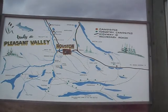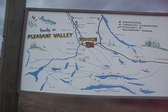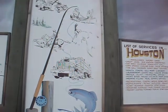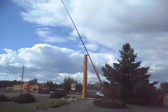We're in the city of Houston, not Texas now, but British Columbia, where they claim to have the largest fly fishing rod in the world. And sure enough, there it is.